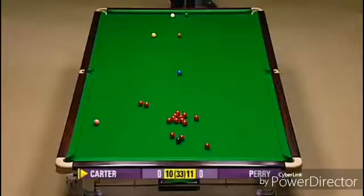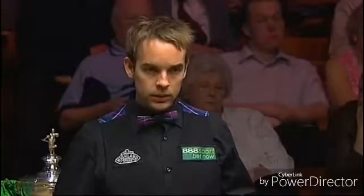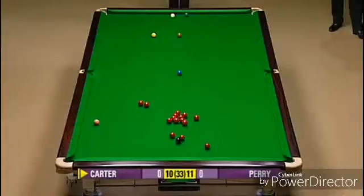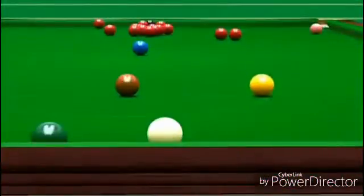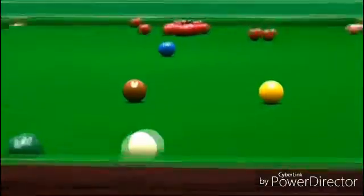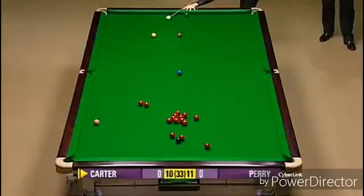Very good safety from Perry. Yeah, you can only see the left side of the reds, and the pink's in the way of getting back up the table. That's what he's looking at. Hawkeye shows you there, if he played off the reds he probably can on the pink. That's why he's coming off the side cushion.